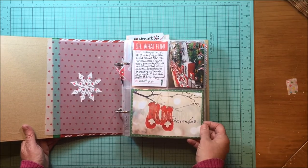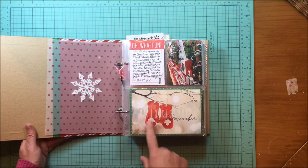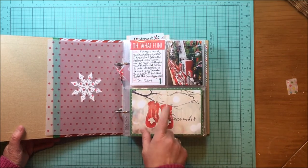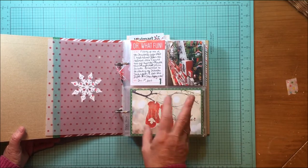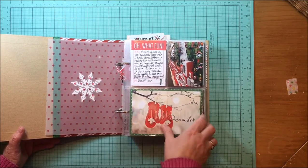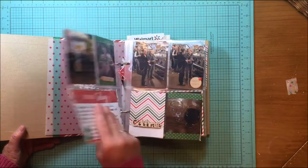Page 1 here says Hello December. It's something that I just pulled; I Googled Hello December and this art came up. So a little bit of a story about going ornament shopping here, and Elle Studio product here.